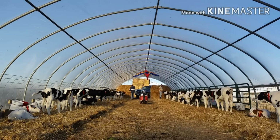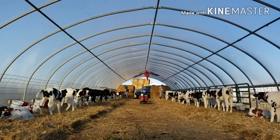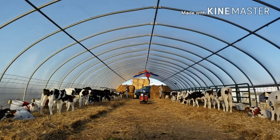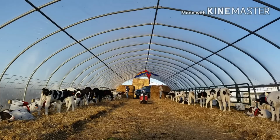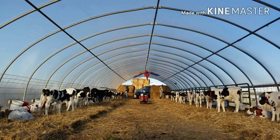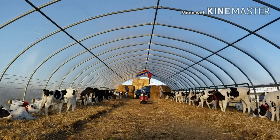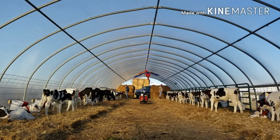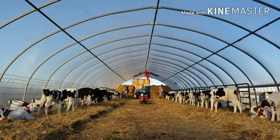So here we are, feeding time on the farm. I said in the past, we like to bottle feed each calf. And there's several reasons that we like to do this, as opposed to feeding them out of a bucket. The bottle feeding allows the calves to produce enzymes. It's more natural. The enzymes will allow the calf to digest their food a little bit easier.